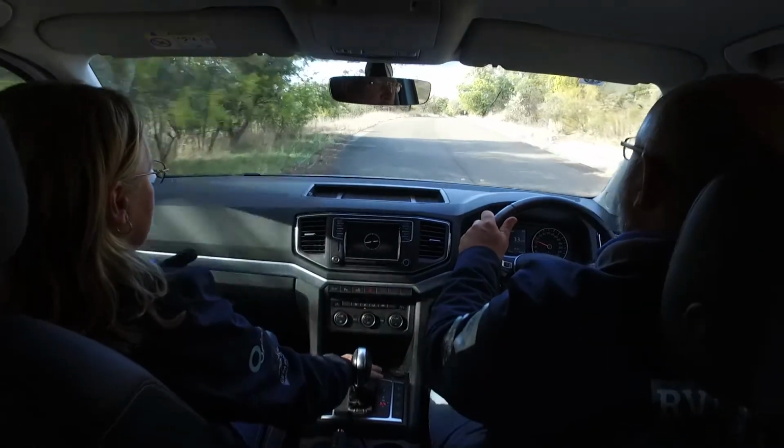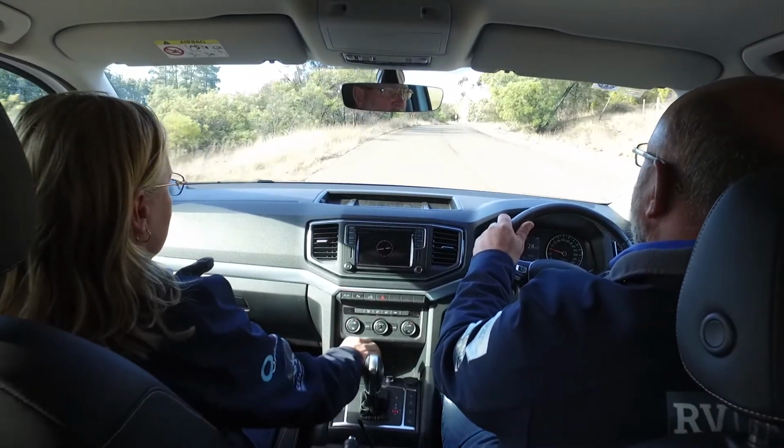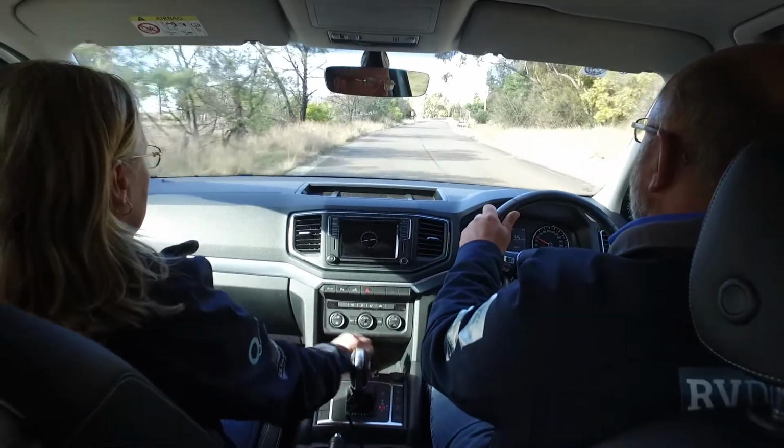So why does the passenger need to operate the brake controller? Well, imagine that the trailer is swinging wildly and the driver is concentrating so heavily that they can't take their hands off the steering wheel. In that time, the passenger can locate and apply the trailer brakes independent of everything else whilst the driver's trying to slow down. This will help in controlling the rig and bringing you to a nice safe stop.